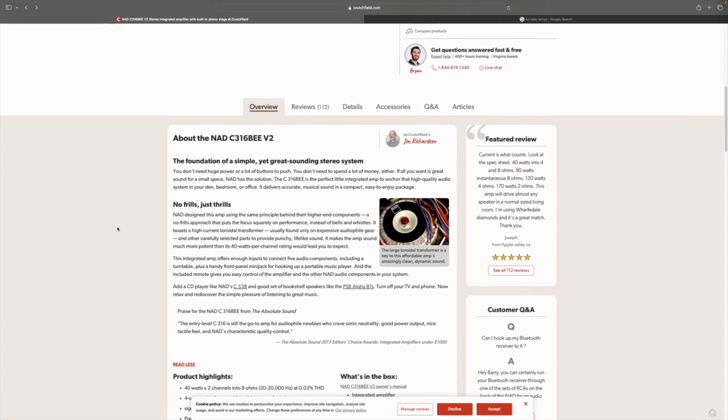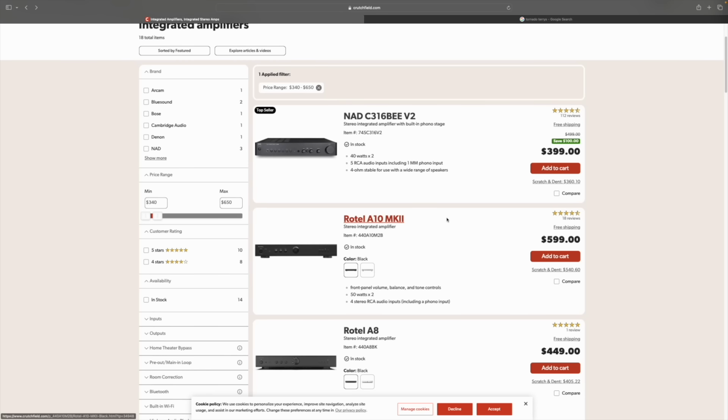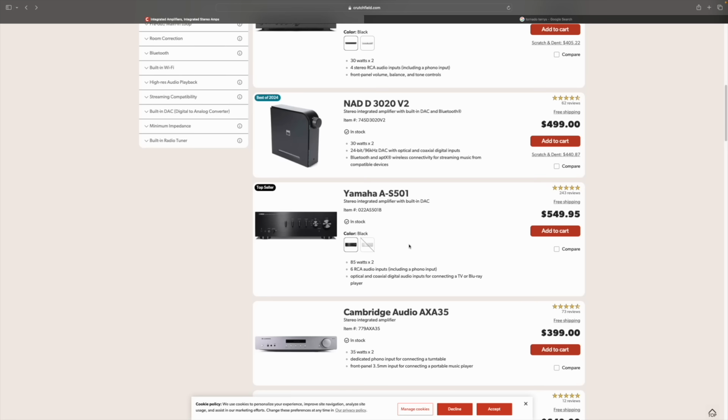$400. I don't know. I know this thing, a lot of people like this, but I think it only puts out 40 watts into 8 ohms, but it's probably conservatively rated, so it probably puts out a little bit more. But anyway, there you go. I don't have any experience with it though. Rotel, not on sale. Still a good deal. Rotel, not on sale. NAD, no, I didn't like that one.